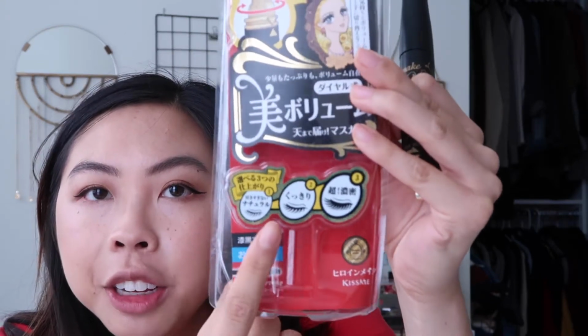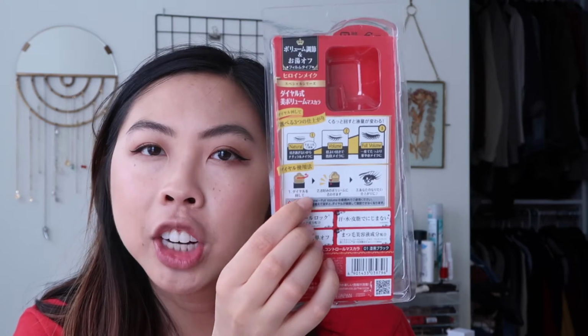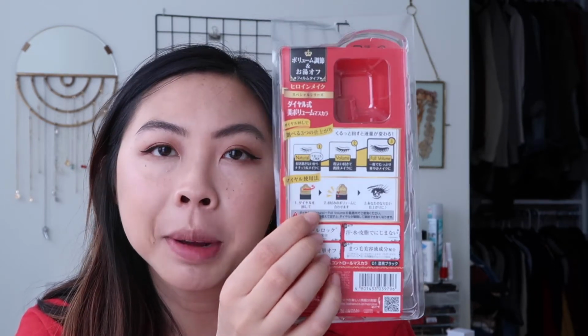This is another one I bought when I was in Japan, and it's by Kiss Me, which is one of my favorite mascara brands. But I saw this one. You can change how much volume you want. If you can see this, there's less volume, and more volume. And you just twist the top to change the brush shape, and I think it changes the brush shape and picks up different amounts of product.